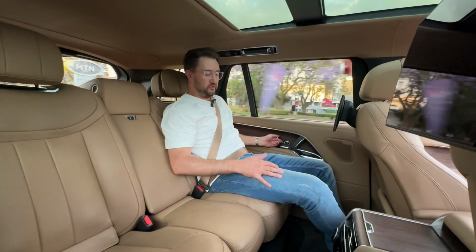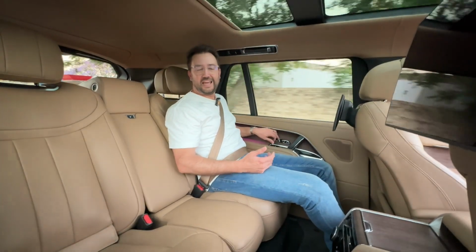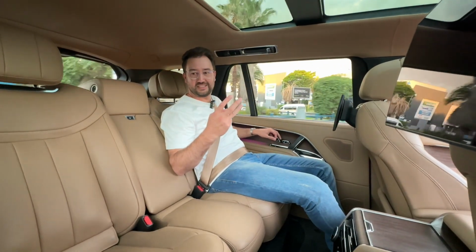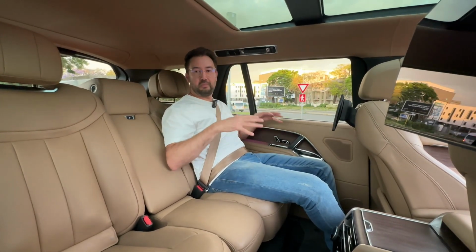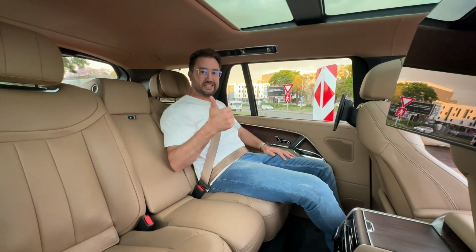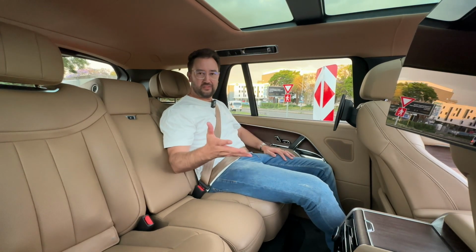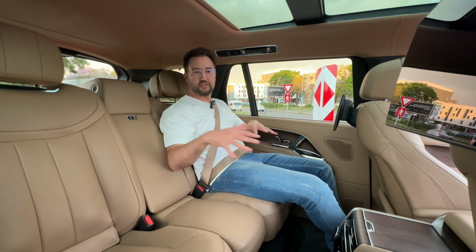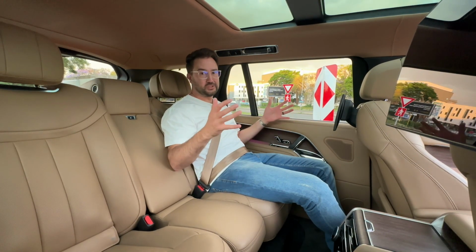So I can move my seat forward, I can move my seat backwards, I can tilt it, and it's got 3 different memory functions, each seat. So all 4 seats in this car have each got their own memory functions for 3 different people. And not only that, but they're also heated, they're also cooled. Oh, the list just goes on. And speaking of that, you've also got dual zone climate control here in the rear. So each passenger, depending on what they like, they can set their own environment, which is pretty dope.